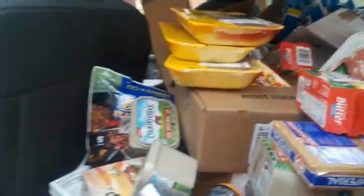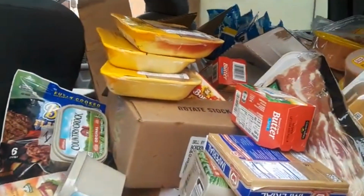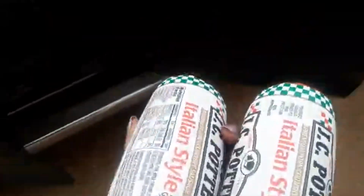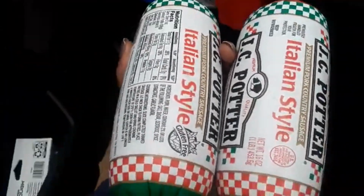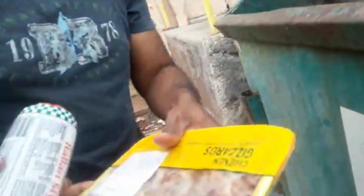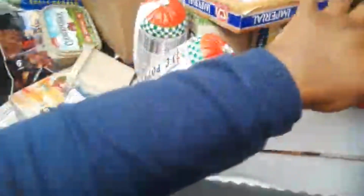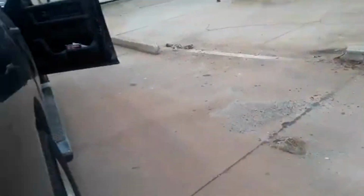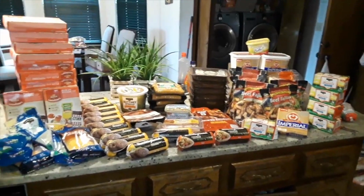Y'all, look at the car. I don't think I'm gonna make this all one haul. Maybe I will, but this is the haul that we just got. Sausage. Sausage and chicken gizzard kind of day. I may actually make that part of a small haul. I will let you know. Oh goodness, guys, just look at here.